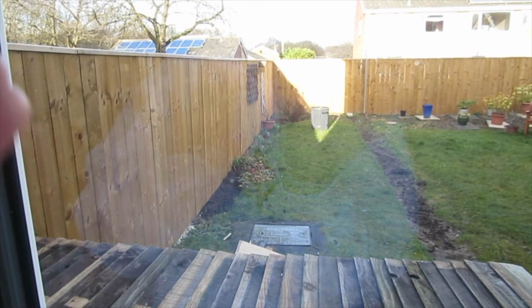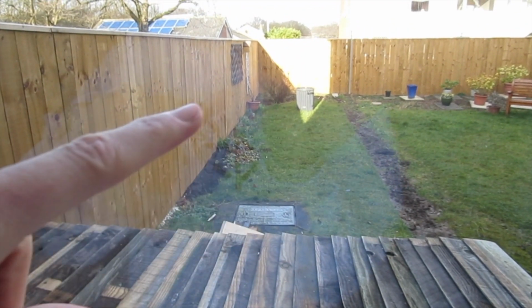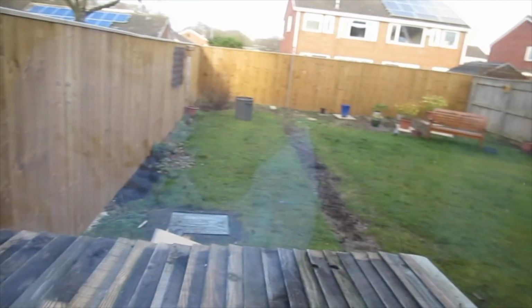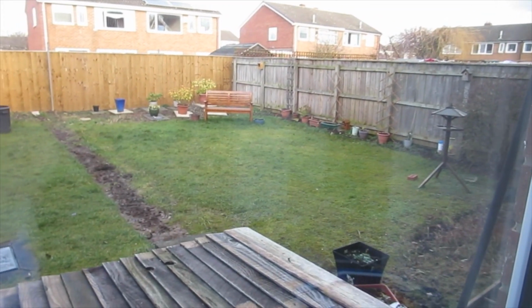Controlling your pet's areas that they're allowed apparently is a huge thing you're meant to do, so I'm going to give her a little bit of the garden to wee and poo in, and then after we've weed and pooed, then we can play in the rest. So yeah, not much happening in the garden, just pots and whatnot.